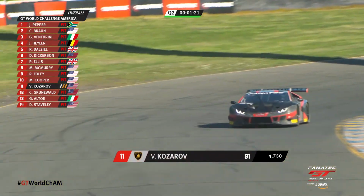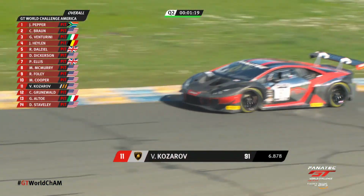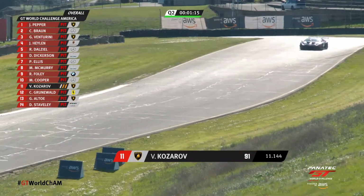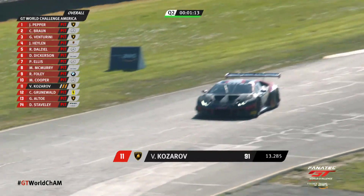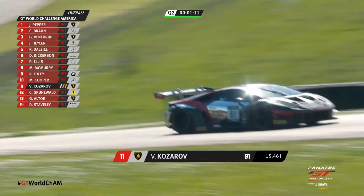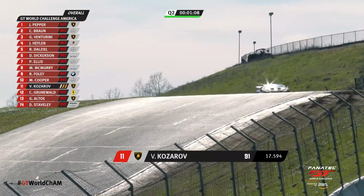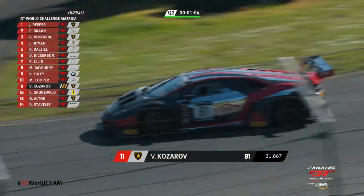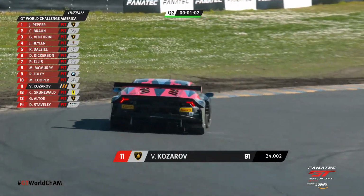So the last car still out on track turning laps is this one, Reardon Racing, longtime team in SRO America and previously Pirelli World Challenge competition. Laura Tallman, the team owner, and longtime customer Jeff Burton electing to make the step up to GT3. And Vesko Kozarov is the pro in this Pro-Am lineup.